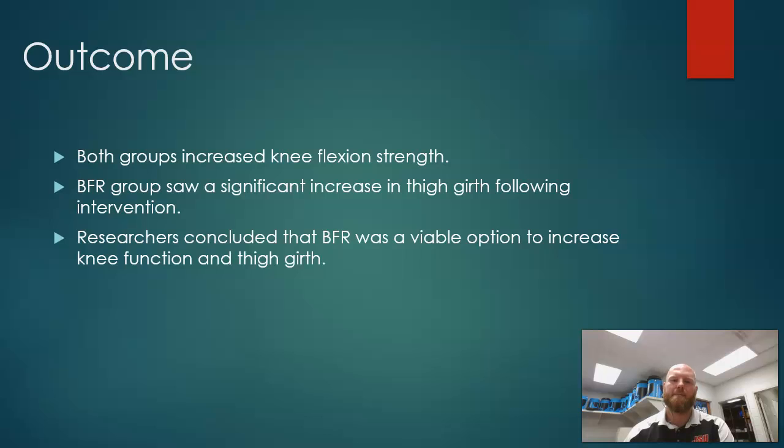Both groups increased knee flexion strength. BFR did see a significant increase in thigh girth following intervention. Researchers concluded that BFR was a viable option to increase knee function and thigh girth.